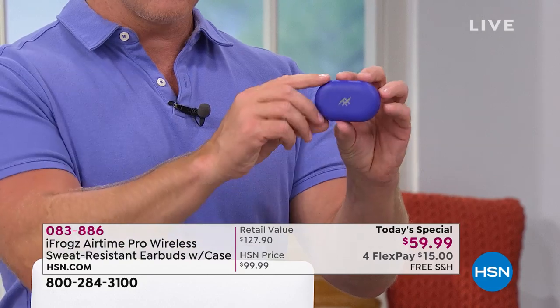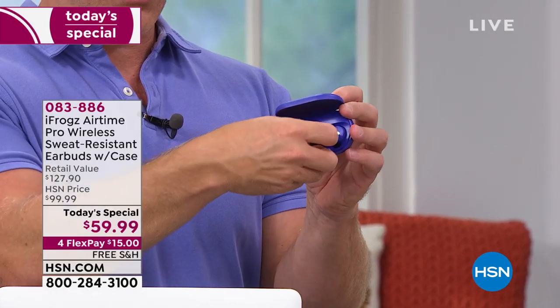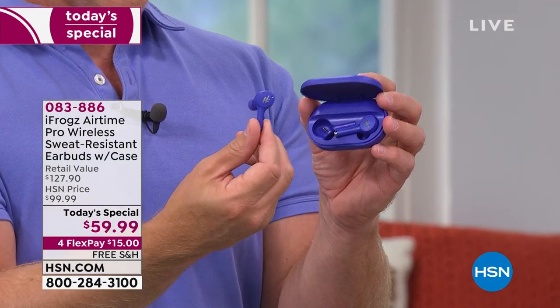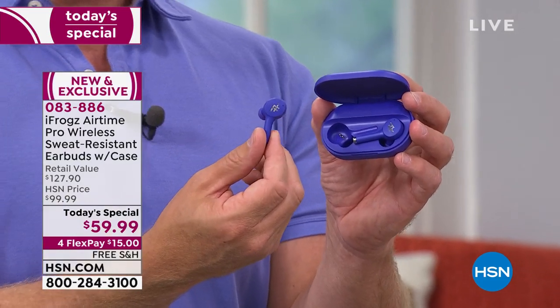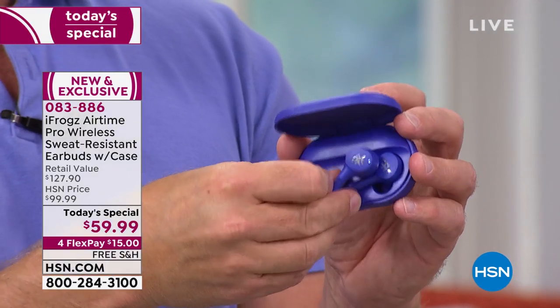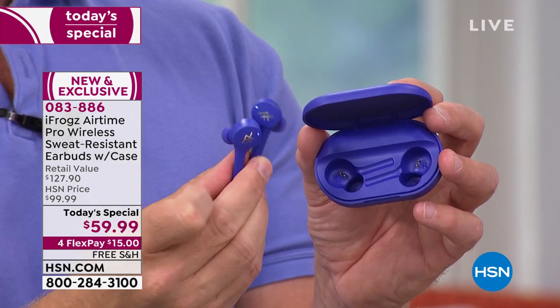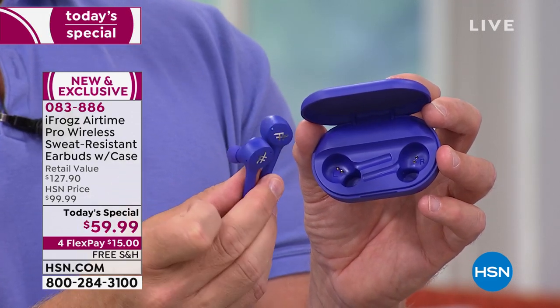But with iFrogs, I love how you can use it one of two ways. You can use it individually. So that's what I'll do. I'll grab the leash, I'll take one with me, and I'm listening to my tunes, my social media, taking telephone calls, and I can still hear traffic around me. Or if I really want to hear that audio and have stereo sound, I'll wear both at the same time and really be able to hands-free type a message, yet be on the conference call.